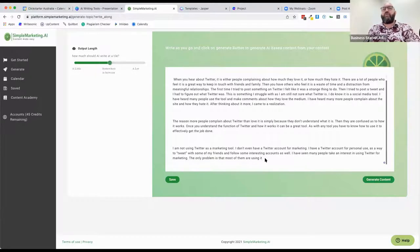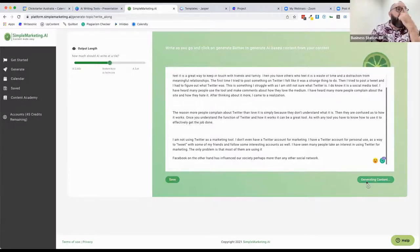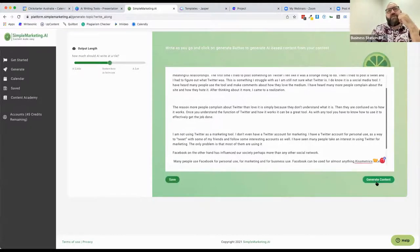Now I can add a little bit more on here. Facebook, on the other hand, has influenced our society perhaps more than any other social network. So let's see what it writes from there. Generate a bit more content. So I'm down to 45 credits. Each generation I do costs me a credit. So you get, I think, 50 credits to use.